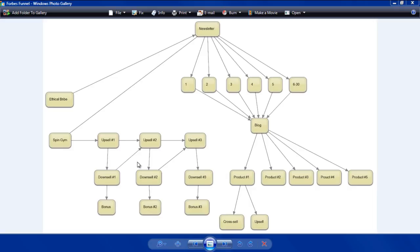And if they say yes to that, you bring them back up to upsell number two. Or if they say yes to upsell number one, they go to two. This is a higher price point product even yet. This could be a coaching program. This could be some huge video course. It could be a whole bunch of things here.